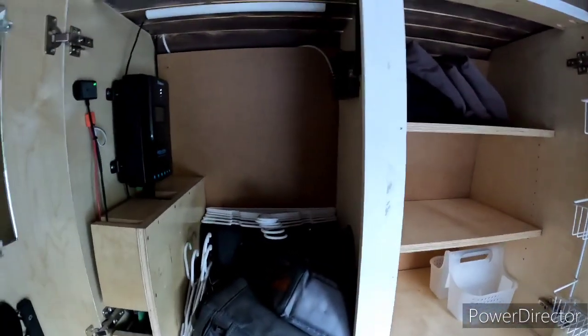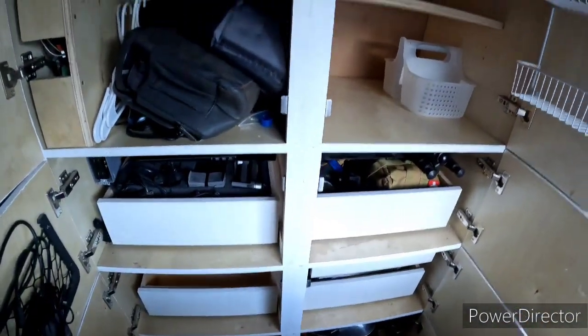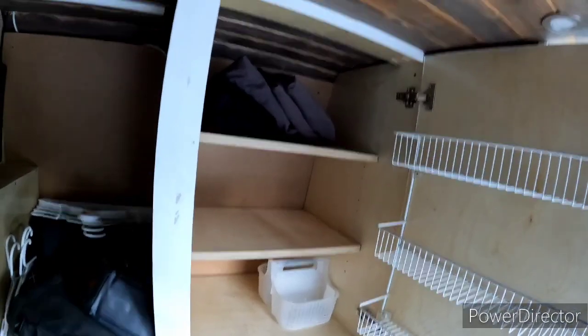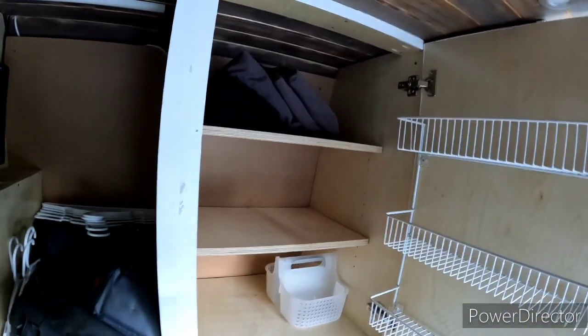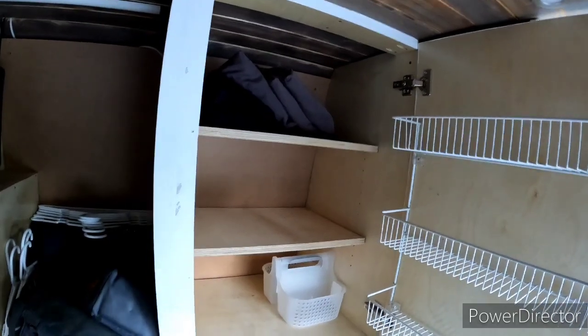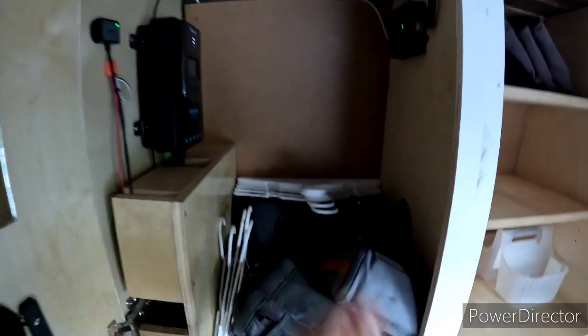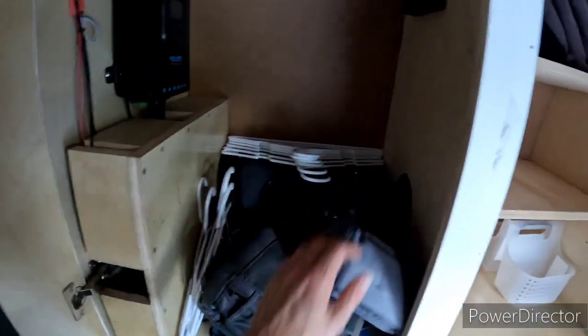I'll do my best to film the cabinet space. So there's a huge amount of storage in the van. This side I had custom shelves put in, this divider. This is where I put all my linens and bathroom things and a lot of storage. This side was general storage with a lot of backpacks, and it's got hangers and things you can see. Also kept a fan in here.